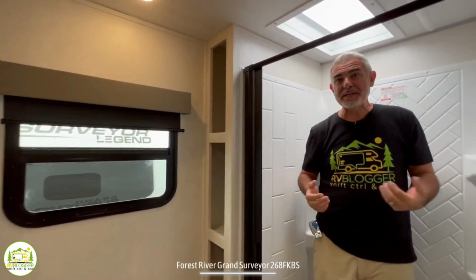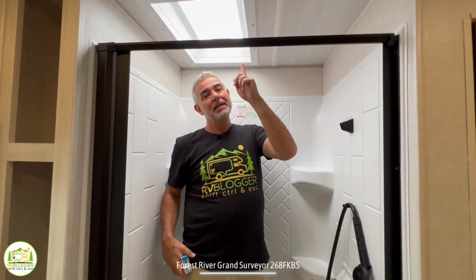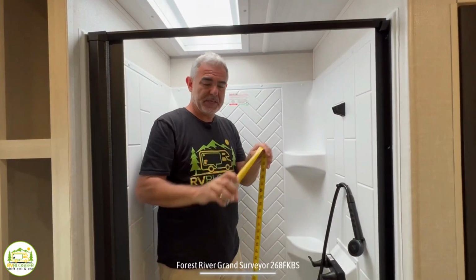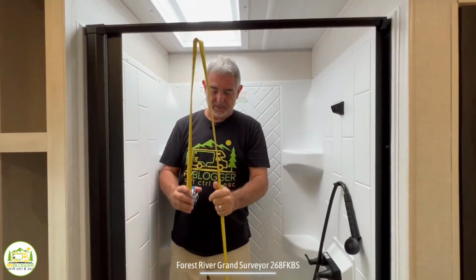But here I am standing in the shower like I usually do, and as you guys know, I'm 5'11". Let's check out our ceiling heights in this camper, and I think you're going to be very impressed. So standing in the shower and up into the skylight, let's see what we have here.